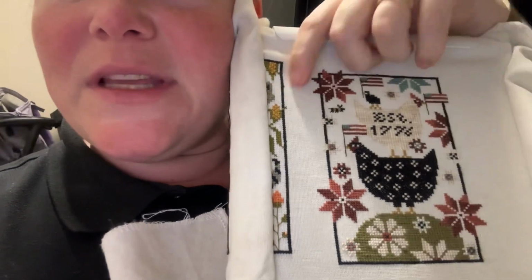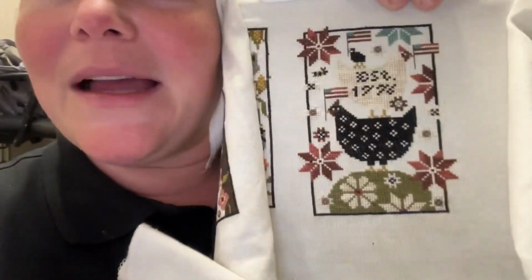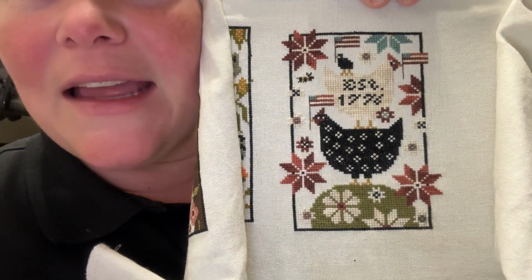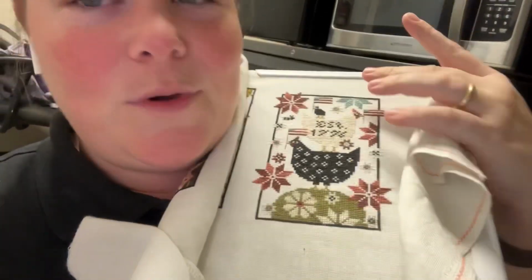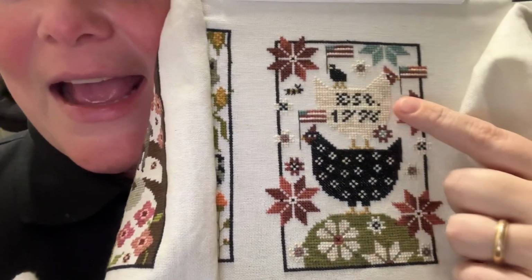You can see the raccoons that I did over here and the sloths are over here. I'm going to slowly work my way through the entire series, which means I'm going to have to start a new one very soon. Not this year. But here we are with Henpeck, and it's just adorable.